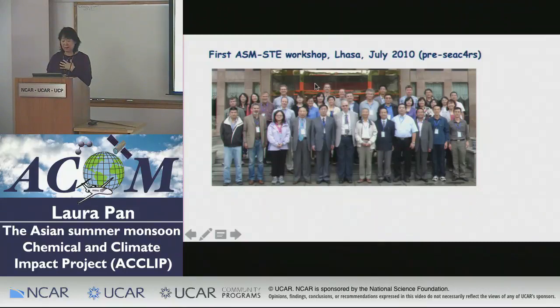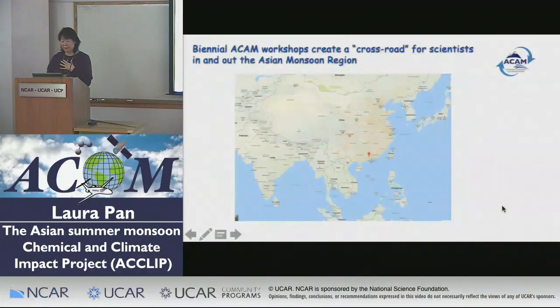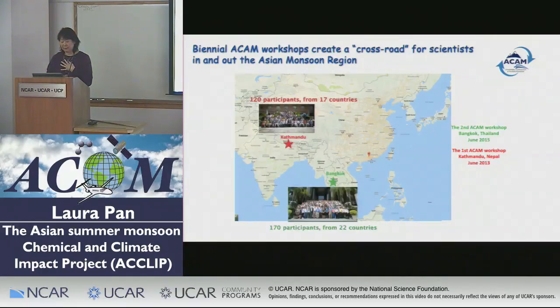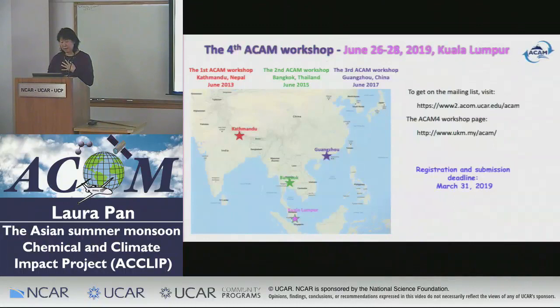In this workshop, you can recognize Eric Jensen is somewhere, and we have Andrew somewhere, and there's Jim Crawford, and there was Bill Randel, and there's a number of European colleagues, and a lot of Chinese colleagues. This is the first workshop, and we went to a newly opened Tibetan observatory. Since then, we have had a biannual ACAM workshop that started in Kathmandu, and later in Bangkok, then 2017 in Guangzhou. And now I want to advertise my last slide: the 4th ACAM workshop is going to be happening this year in Kuala Lumpur.